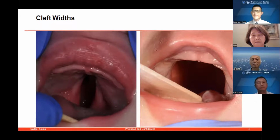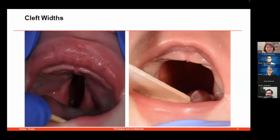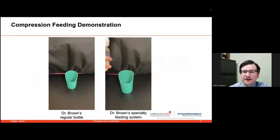So the inability to separate the mouth from the nose has effects right from birth, as it can interfere with feeding. Babies feed by generating negative pressure in the mouth and by compressing the nipple against the top of the mouth. And when you have a cleft, you try and generate negative pressure, but air rushes in through the nose and eliminates that negative pressure. So children born with a cleft can feed, but most will need to use a cleft feeding system. These look like regular bottles, but they incorporate a valve system into the nipple so that when the baby compresses the nipple with the tongue, milk can pass into the mouth without the need for suction.